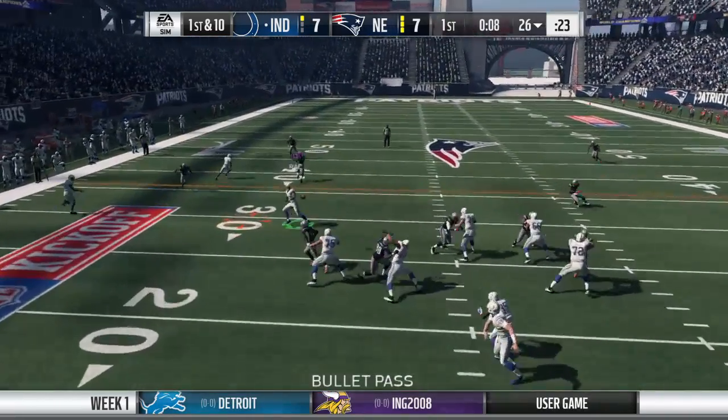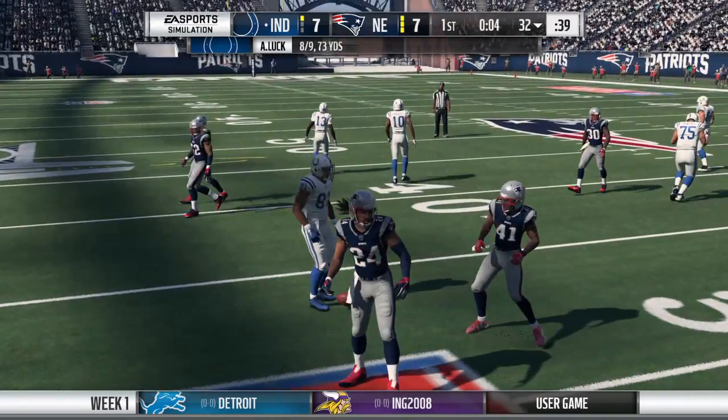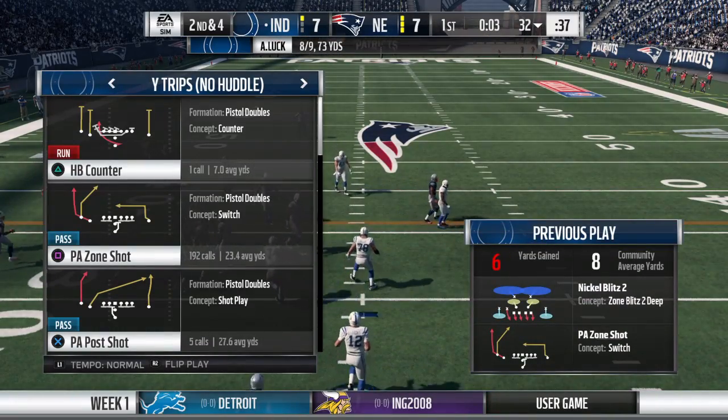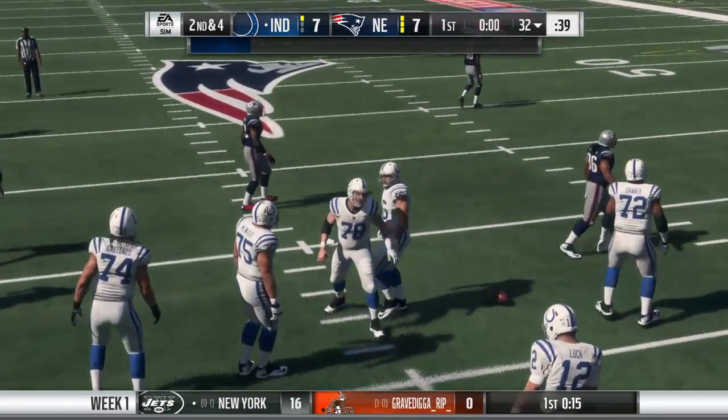They'll fake the handoff. Now Luck. It's a short one here, complete to the tight end. And he's able to get out to the 32, brought down there. A gain of 6 there on first.